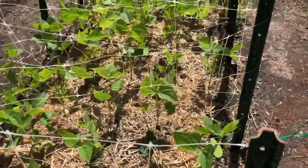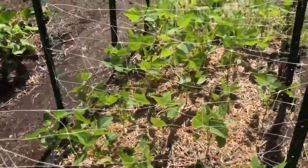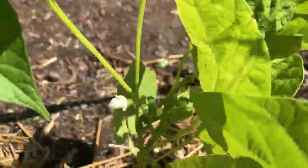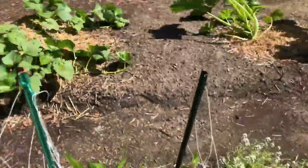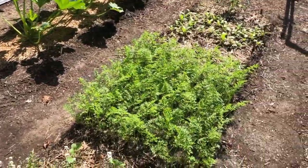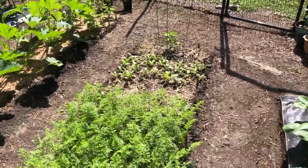Next we got string beans. These are the bush variety and finally starting to take off. Starting to see some buds over here. This one over here is starting to flower a little bit, and they're going to have some awesome string beans growing. Really like string beans with some hummus, or chopped up in a stir fry, or just sauteed with a little oil and garlic.